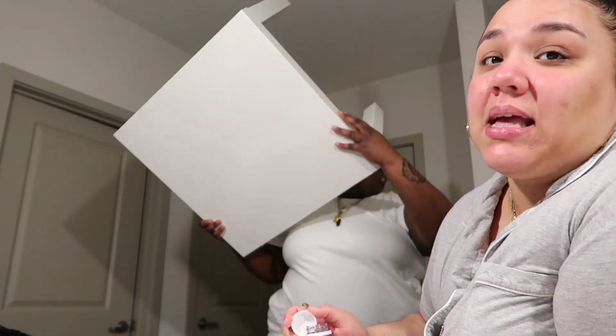Okie dokie. So y'all, we just got home and we're about to show y'all all the things that we bought today for our living room. First thing, the table. Sophia had already put our little coffee table together so that we could show y'all outside the box instead of inside the box. So we just got a high gloss white table from IKEA. It's called Black from IKEA, and it was only like $15.